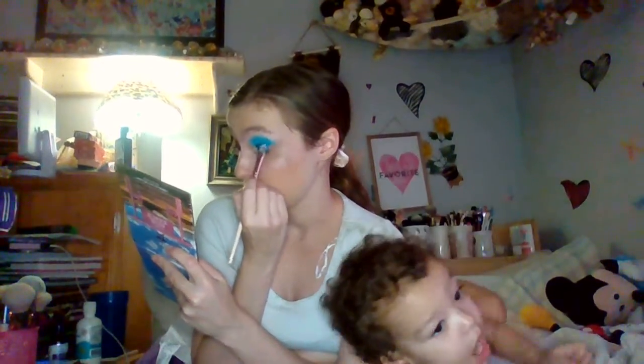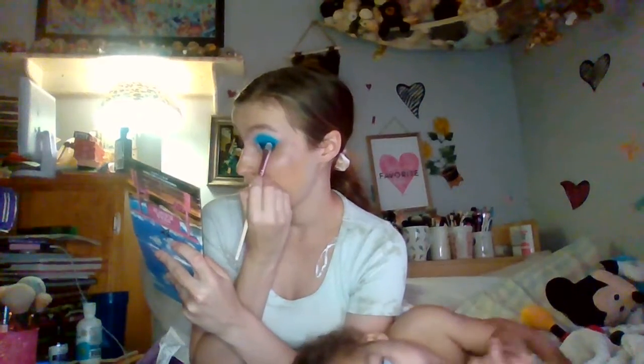And I'm going to apply it on the lid. Because like I said, I'm going to go for a colorful look. Because you can go two ways with this palette. You can go colorful or you can go neutral. And I did the neutral.